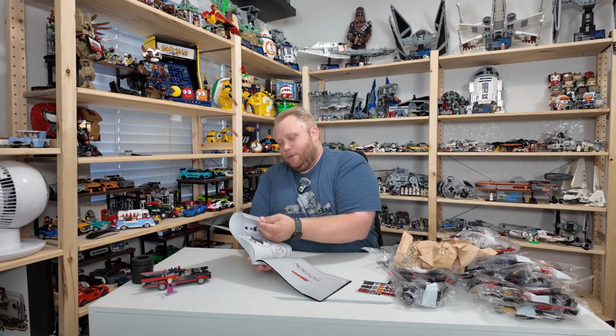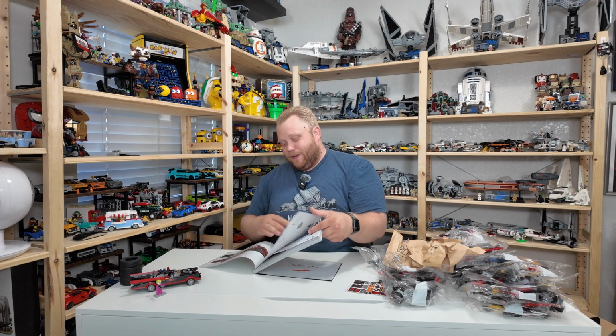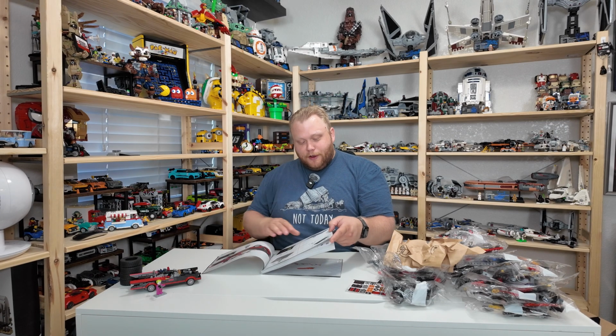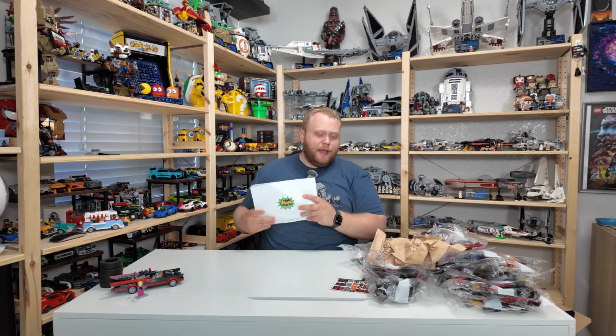Going straight to the back of the book. So even though we start with the minifigure, we're going to finish by building the minifigure stand. All of these Batmobiles have a stand for the minifigure. And that's going to take us up to 339 steps and 334 pages. There you go. And that does it for the book.